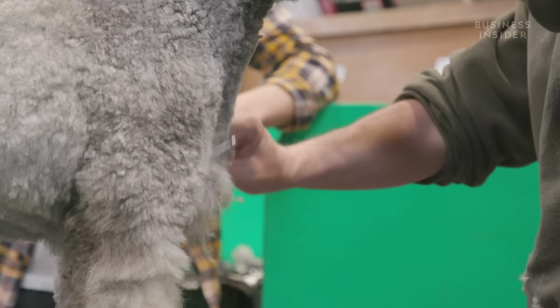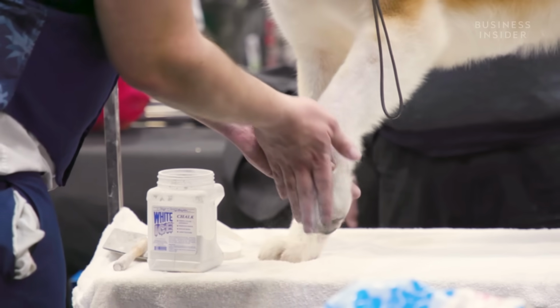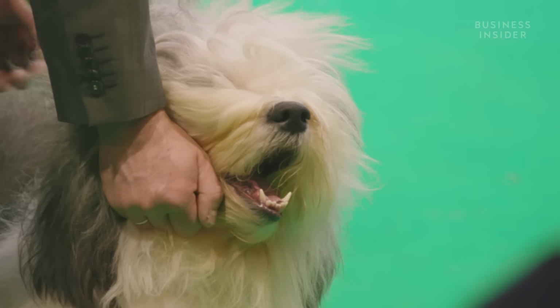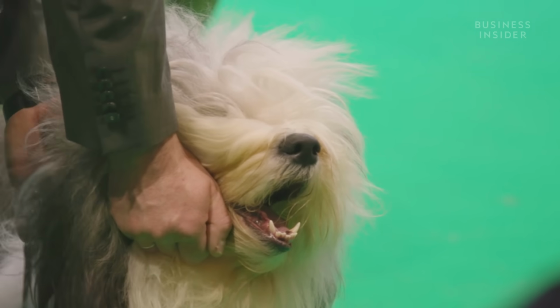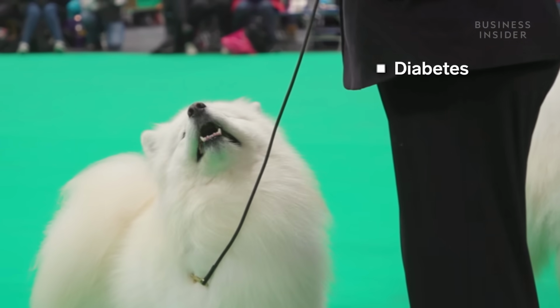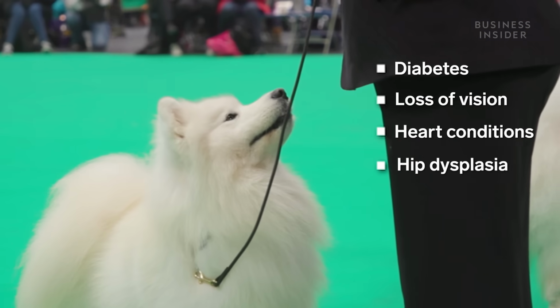Once you've paid the $10,000 for a pedigree purebred dog, they can be costly to look after. Vet bills for purebred dogs can be higher, and certain breeds have much higher chances of some conditions. Samoyeds, for example, can have problems with diabetes, loss of vision, heart conditions, and even hip dysplasia.